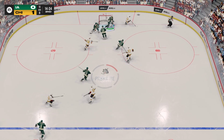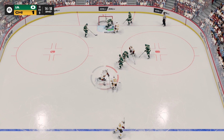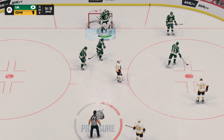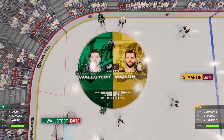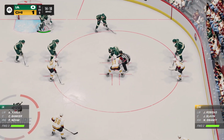Drives to the sweet spot. Moves it quickly over to Slavin. Oh, and I think that goes off the mask, and it stays out, and play continues. Nearing the midway mark of the period. 1-0 is where we sit at this point.